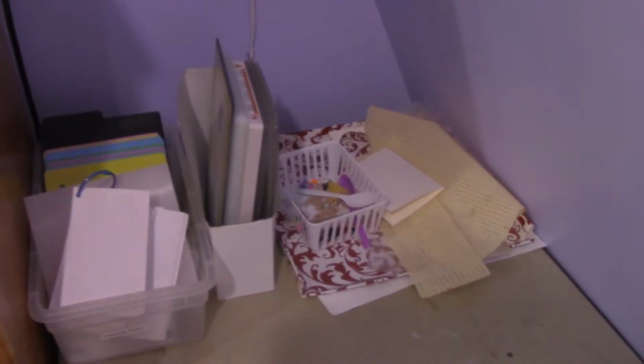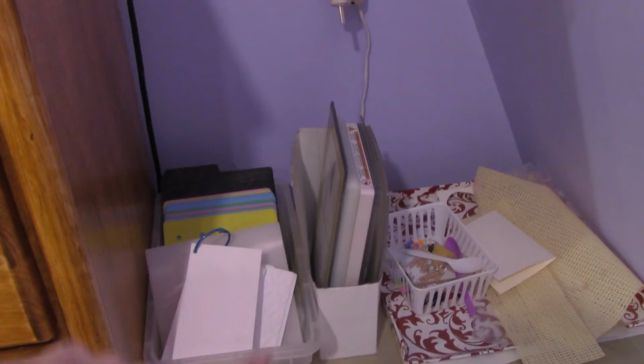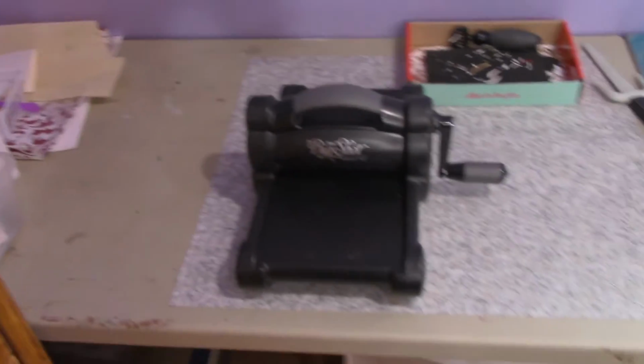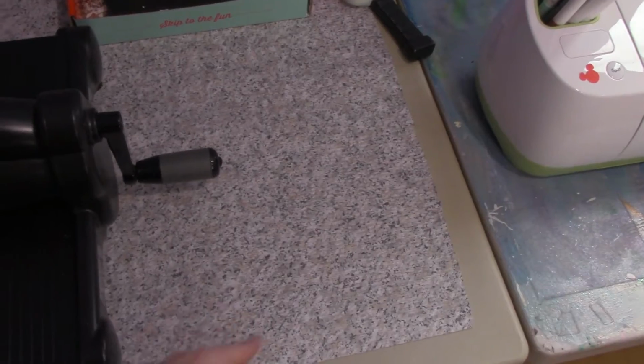Here I have my Big Shot stuff, so I have embossing folders and texture plates and all the different platforms for my Big Shot, and I love my Big Shot. My Big Shot is so nice. And this is a great way to store it. It's just a little piece of shelving. That's my secret.